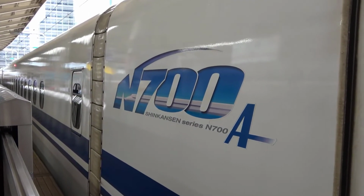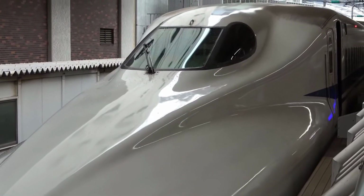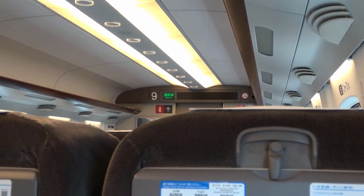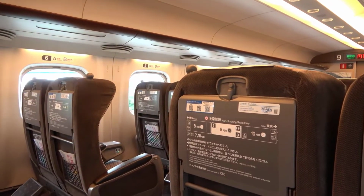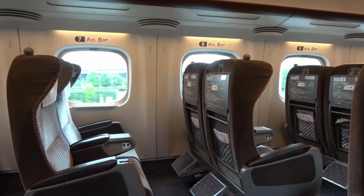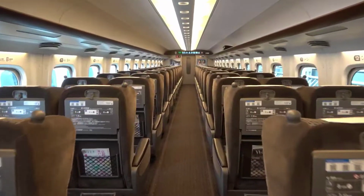Usually, there are 4 departures an hour, but during peak times, there are even more. Unlike many JR trains, you cannot use the Japan Rail Pass on Nozomi. There are some reserved and some non-reserved seats. Travelers planning to travel to Kyoto, Osaka, Hiroshima, and Fukuoka can hop on this train for the most comfortable and fast journey experience from Tokyo Station.